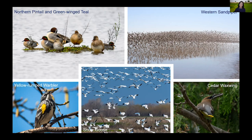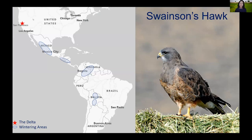I hope you enjoy it. First up is a Swainson's hawk. They're here right now. They show up in about mid-March. They build nests, they raise their young, and then they leave by late September.